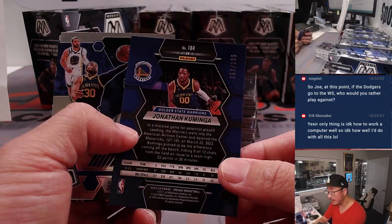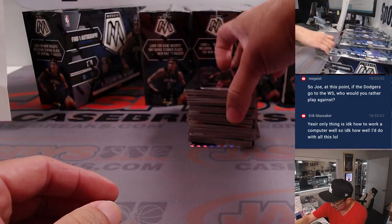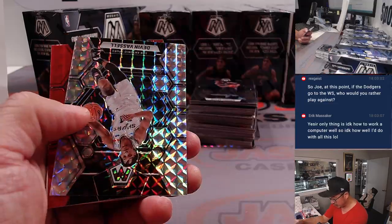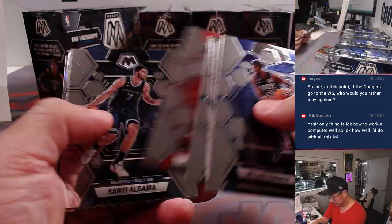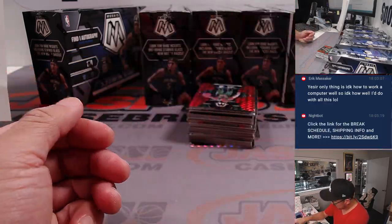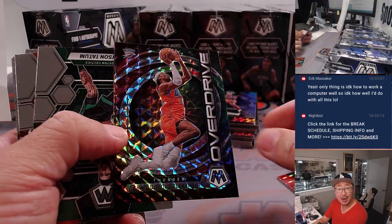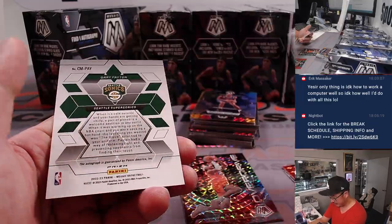And we've got a blue Jonathan Kuminga to 199. And all of that will be top loaded before they ship out. We've got Christian Braun, Shaedon Sharpe, Devin Vassell, Jordan Nwora. We got Dort. Red Marcus Smart. And we got an Overdrive SGA. I don't know how short printed or not those are, but that looks really sharp. And traditionally, it's a relatively common insert.